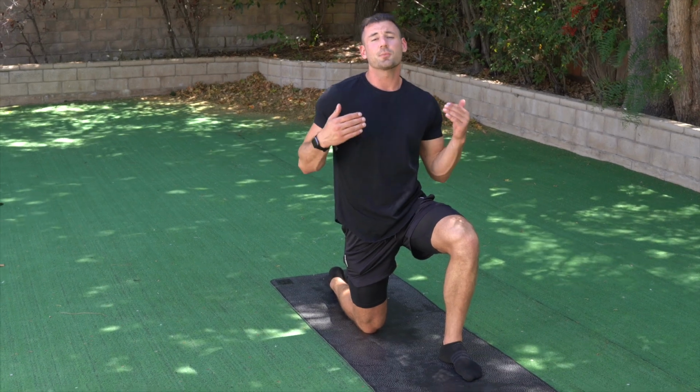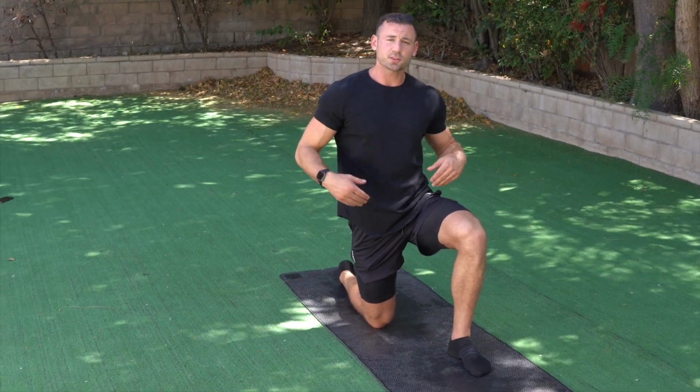Once you get right about here, you're gonna go all the way down and squeeze the hell out of that upper back, drive those elbows to the ground, and repeat. Do about 5 to 10 reps, just like that. Let's go. Okay, now we're gonna move down to the lower body and focus on our hip flexors.